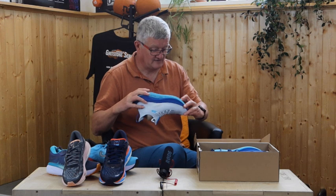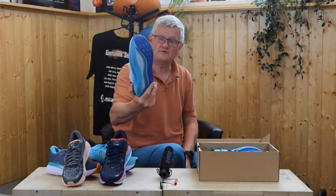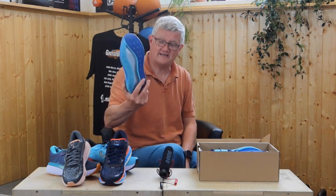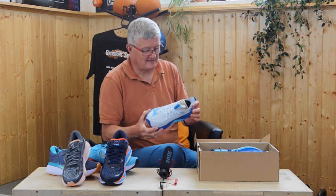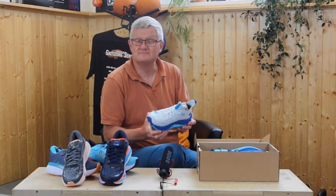Grip-wise, I've used them in wet and dry, absolutely no problem whatsoever. Cornering, very sweet. And again, as you come off the corner, power away could easily be done. Up and downhill, not a problem. It's an everyday racer trainer almost, but it could take the miles.